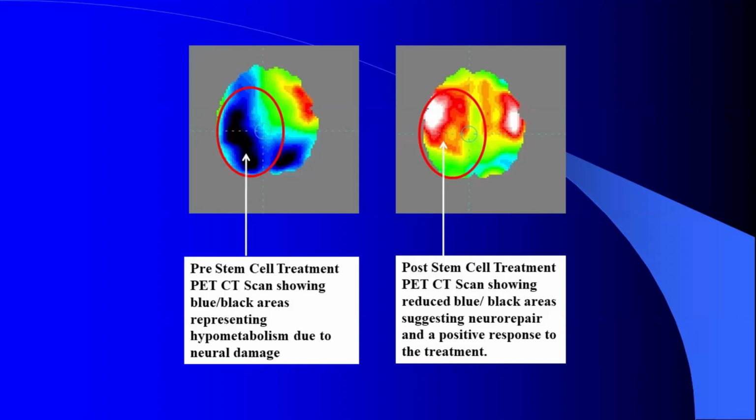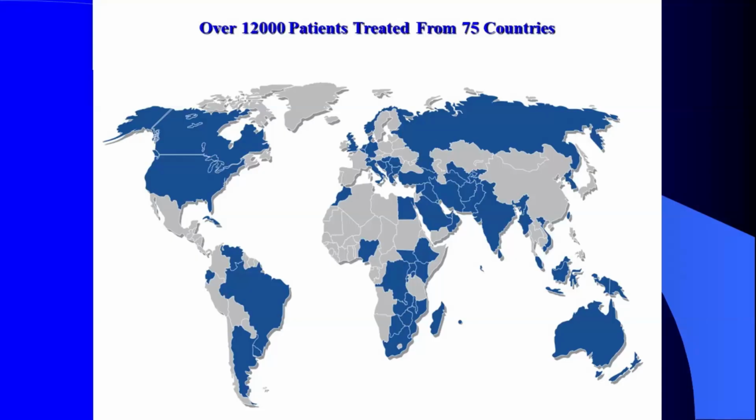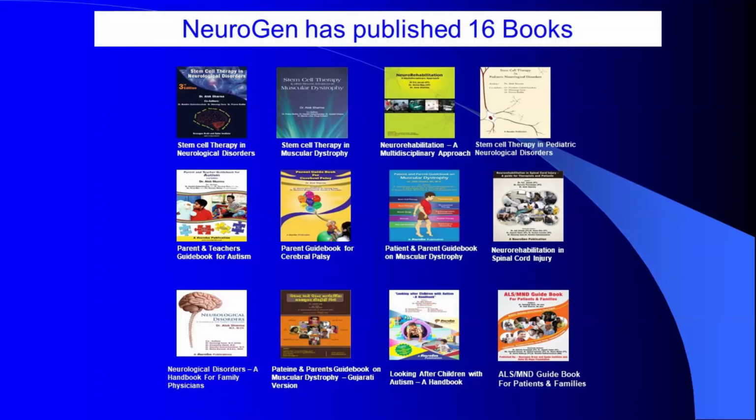That's after. You can see the improvement. Then in intellectual disability, it works as well. We have the world's first scientific paper. We've treated more than 12,000 patients from 75 countries, total of 106 papers and 16 books. And I just like to share the views of our honorable prime minister.